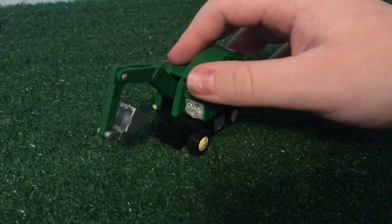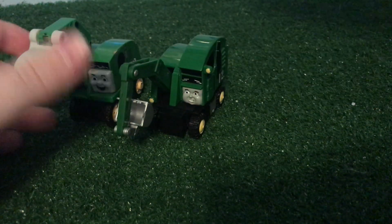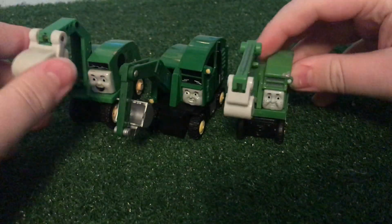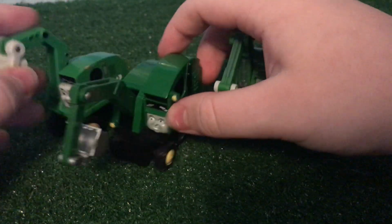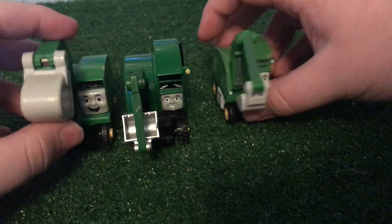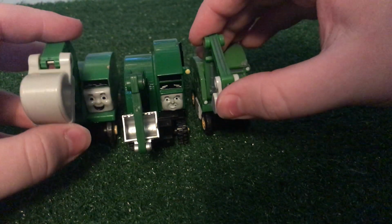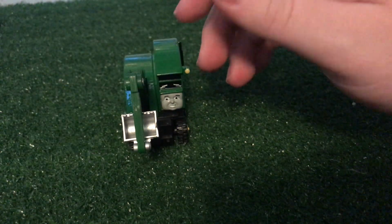Oh, perfect. Here is the wooden railway Alfie next to it, and here is the Take and Play Alfie next to it. So as you can see, quite a big size difference. It's actually bigger than the wooden railway one, which I think is the only thing you can say is bigger than the wooden railway equivalent. So there's the 3 Alfies I have. Alright, I've got more Alfies, you know. Those are just 3 I had on me.